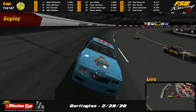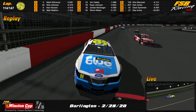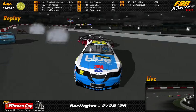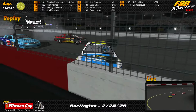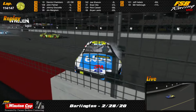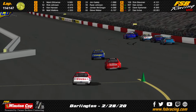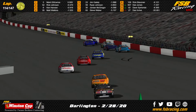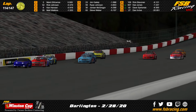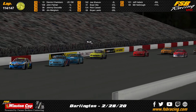But is that 1 incident or 2 on him within a short amount of time? He was trying to get into position, and there were just cars spun in front of him. Okay, so that wouldn't be on him. I wouldn't think so. Like the driver's meeting was talking about, part of the FSB rules is a two-incident rule. If you get into two incidents, you have to park the car. But that's if they're your fault.